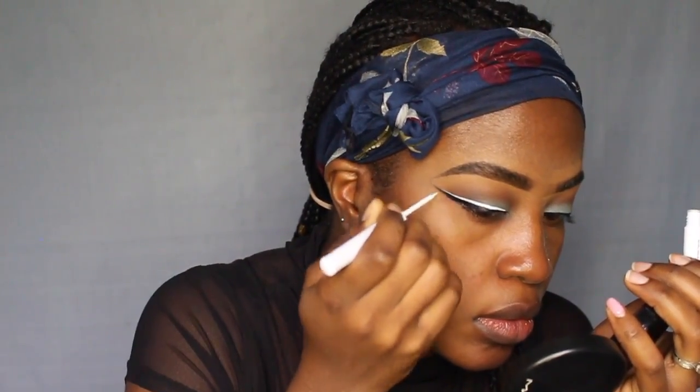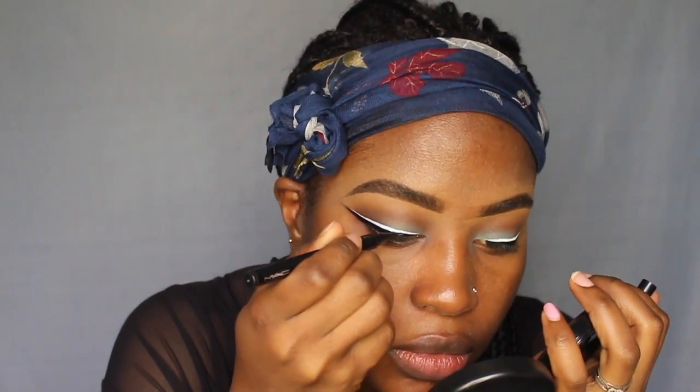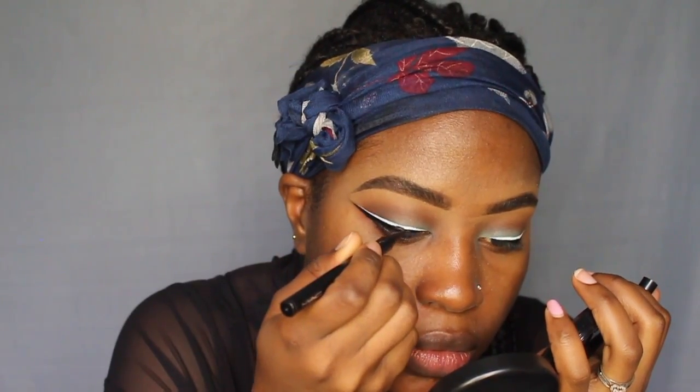Now what I'm gonna do is just make a line over the black line, right? Just like that. And you see I kind of make it dip right there again, so I'm gonna go in with my black liner and just fix that. Okay, now moving on to foundation, I'm gonna take my favorite foundation.